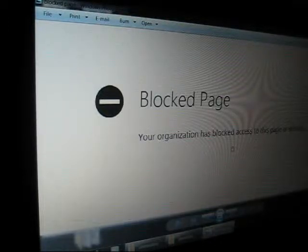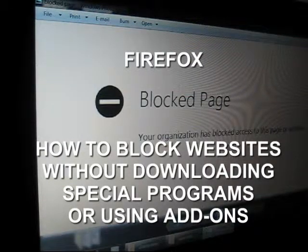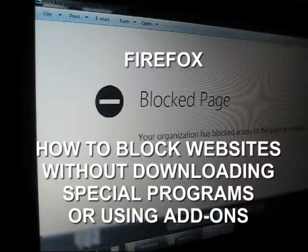So I went over to the Mozilla support community, and I'd like to give a shout out to the good folks of the Mozilla support community. Over there you can ask them questions. How can I block this without downloading a new app? And I hate apps. If I never get another app, I'll be happy. Or doing another add-on or whatever.